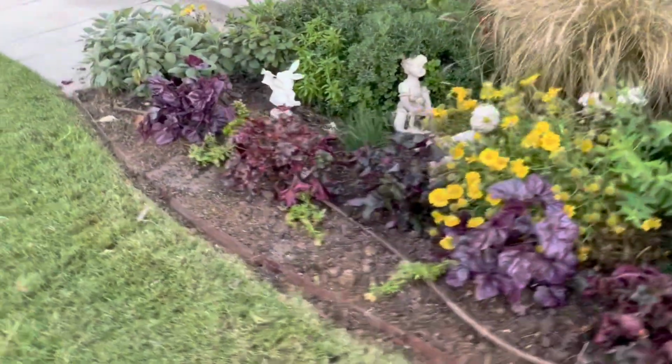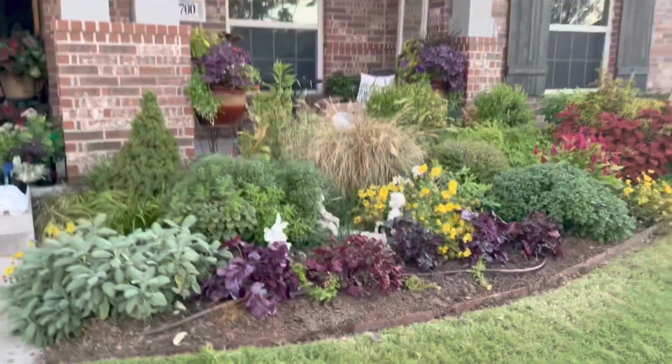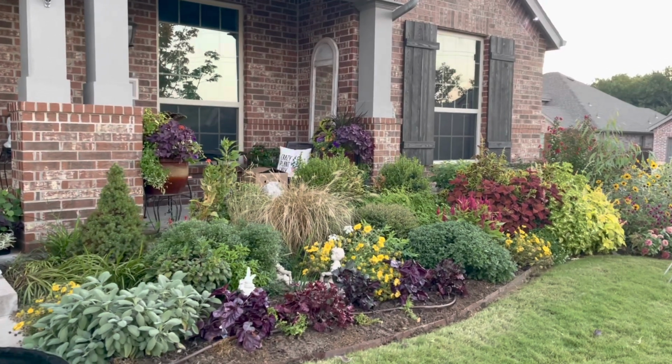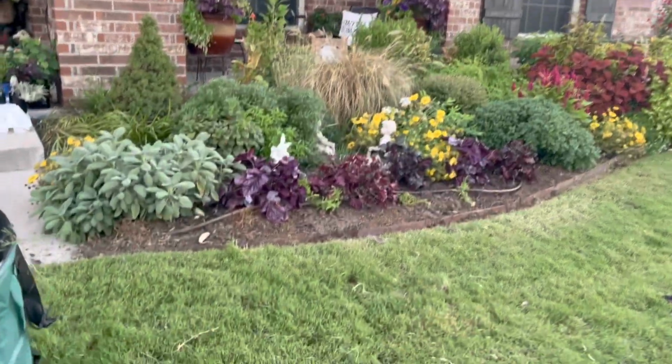I mean, look how beautiful that is. What a change in this space. Look at it tying in with that purple oxalis in the containers on the porch.